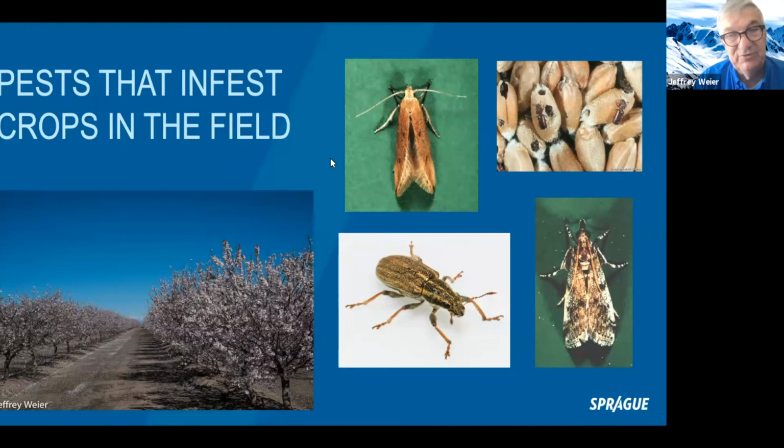But there are situations where this insect can get into the grain when it's still in the field. Not very often, but it does happen. And they're very strong flyers that can move around from the fields to the storage area. Only infest in the storage.